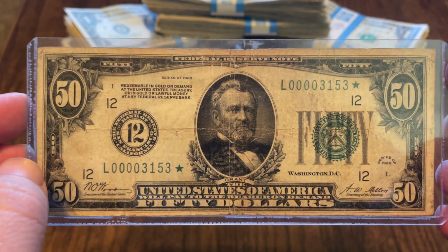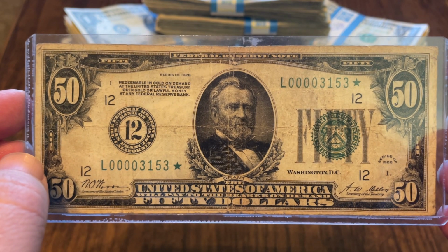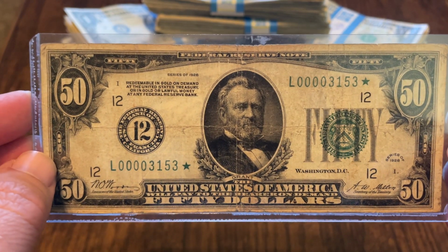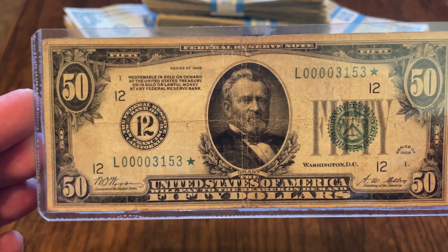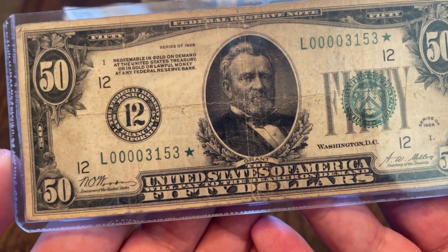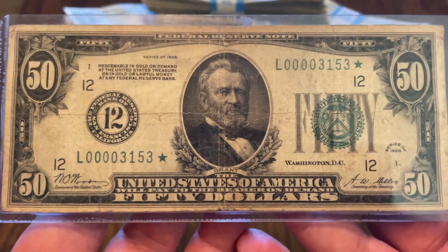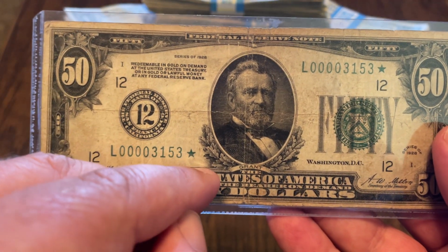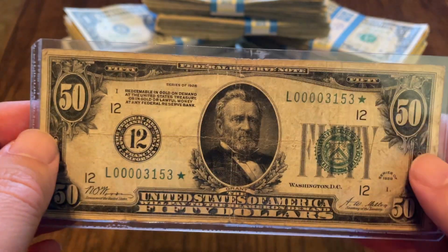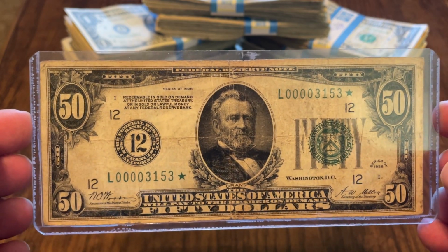Star notes were printed first. They had to have the star notes available so that when they did the regular print run, they could pull out the errors and insert star notes. So the star notes had to be printed first. So this is one of the first $50 bills ever printed of this size because it's a star. And there's the number 3,153. So you want to talk about a cool note?